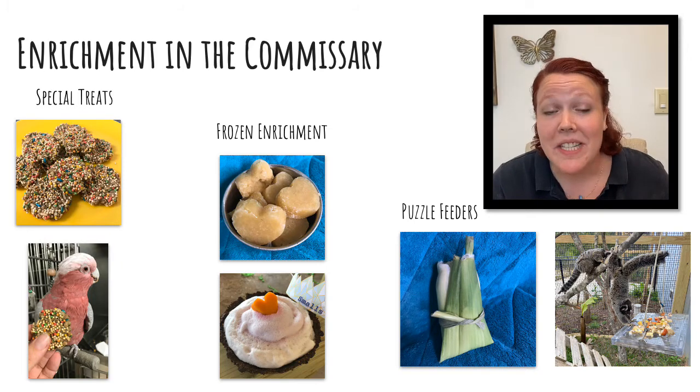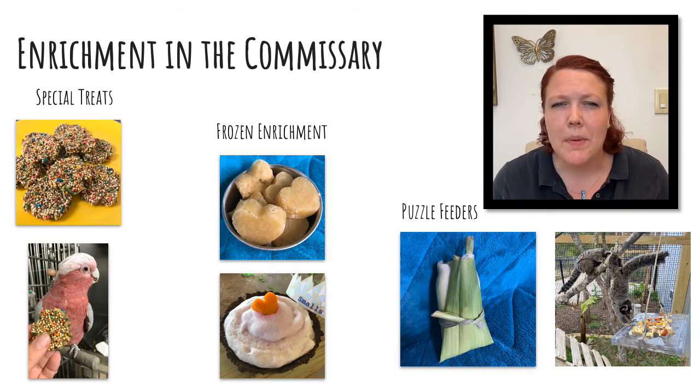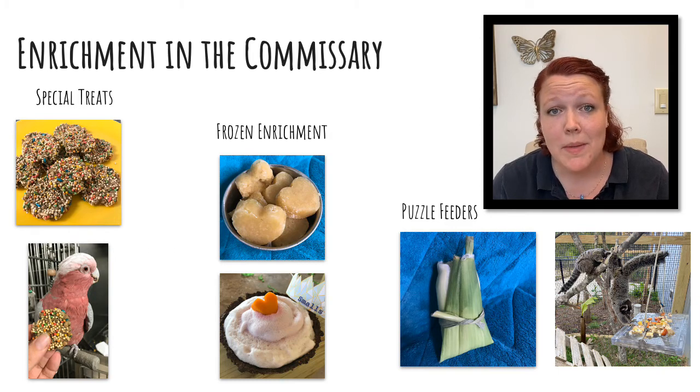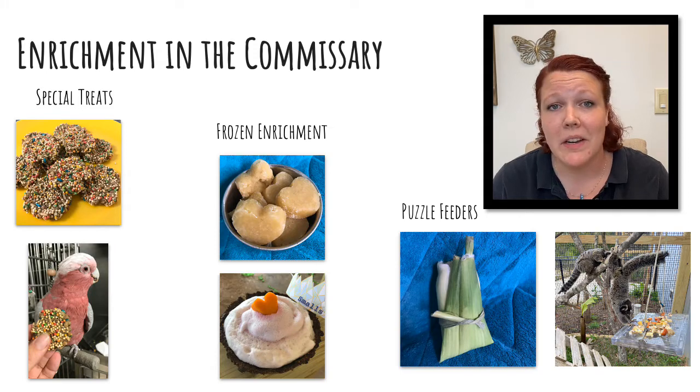There are lots of different types of puzzle feeders. The kinds that we make in the commissary tend to be smaller and things that are wrapped up food so that animals have to tear something apart to get to their diet. The other picture on screen is a picture taken by one of our primate keepers. That puzzle feeder shows the common marmosets that we have stretching and reaching to a platform that has their diet on it for the day.